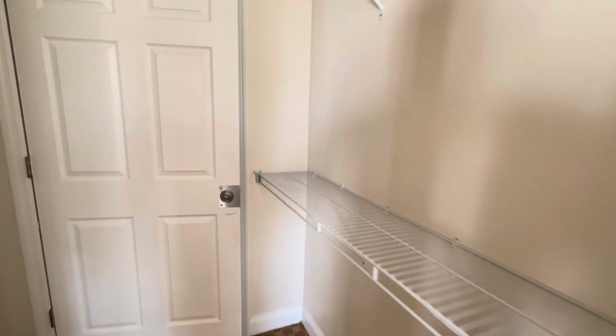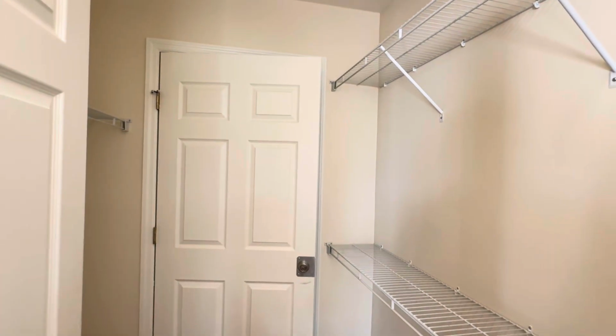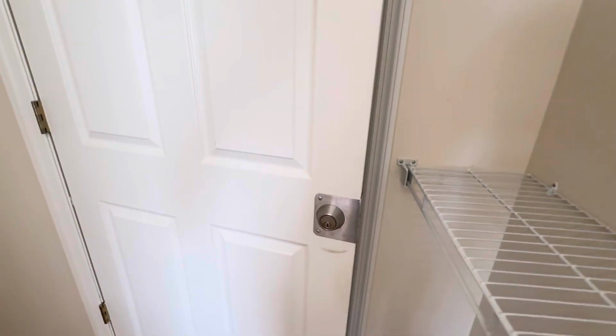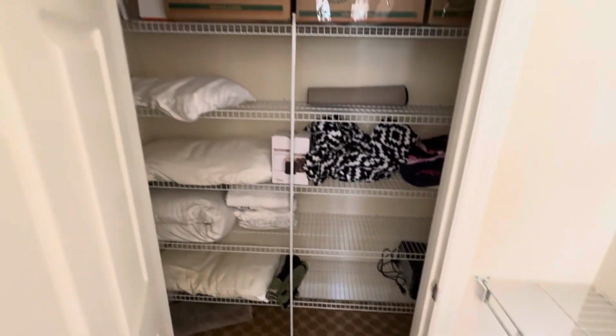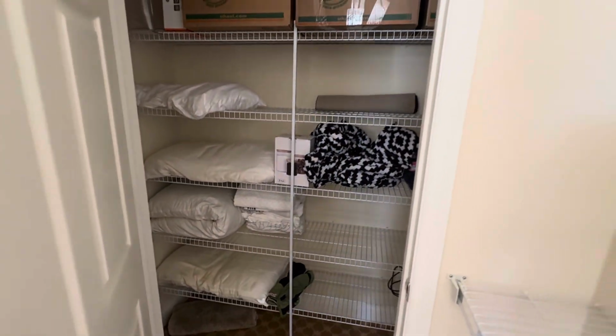So you can see here, we have plenty of closet space in the main closet. But also we have an owner's closet. So if you rented it and you're using it as a short-term rental, you can actually leave your own supplies in this closet. If you were living here, and this is what my wife and I did, we removed this door and just extended it and made it a bigger closet.